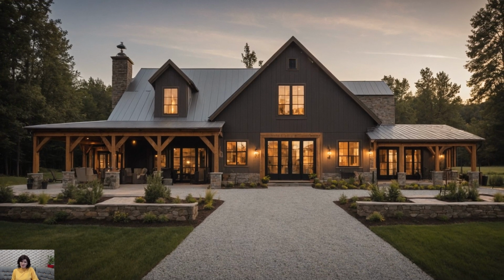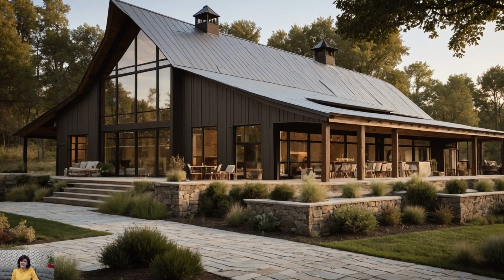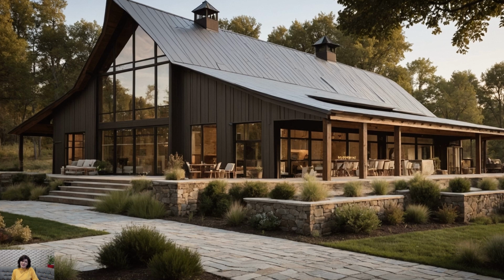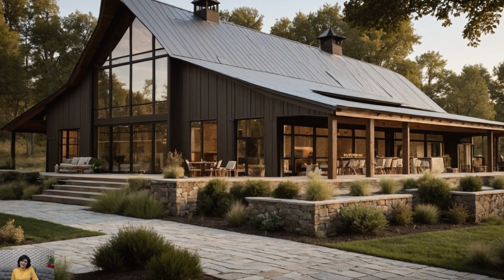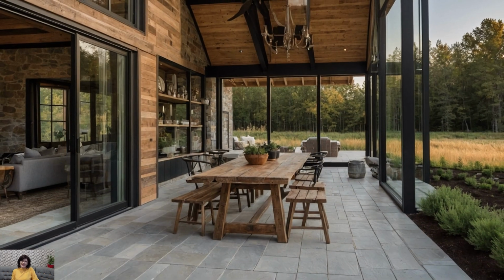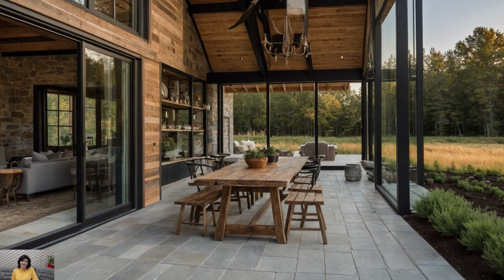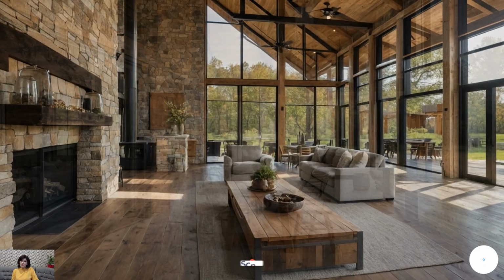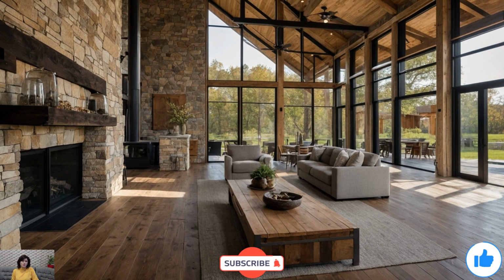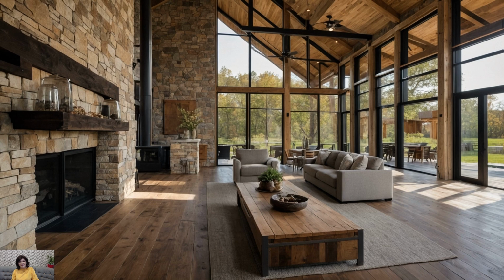Natural light plays a crucial role in the interior design, facilitated by large windows that frame picturesque views of the surrounding landscape. These windows are strategically placed to maximize daylight and enhance the connection between indoor and outdoor living areas. The use of neutral color palettes, such as shades of white, beige, gray, and earth tones, further enhances the sense of openness while allowing natural materials like wood and stone to shine.